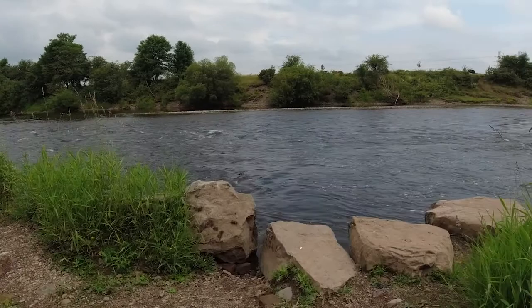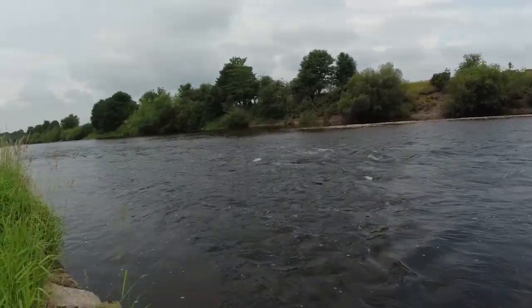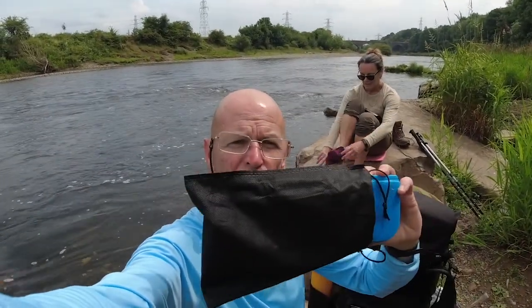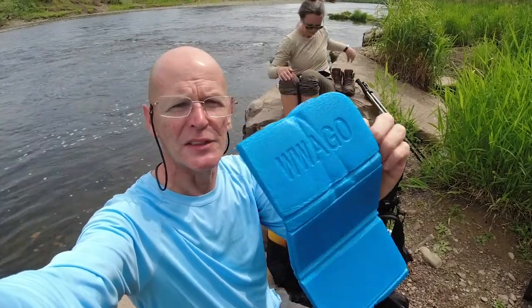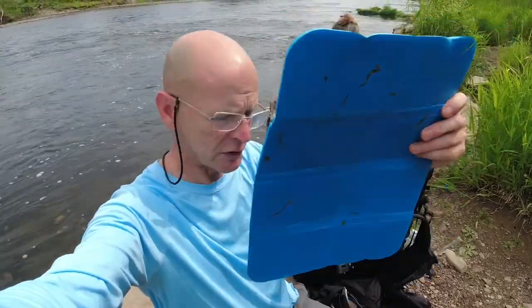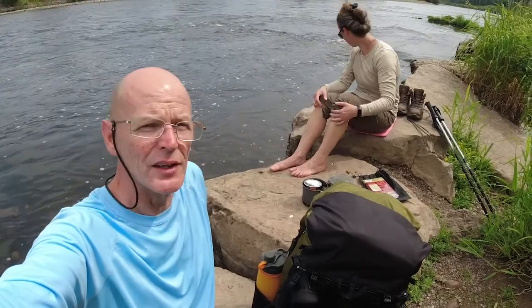We could have a cup of tea. That's a very good idea, isn't it? Beautiful spot to have a cup of tea. Got a new acquisition. Super cheap. Probably won't last very long, but we thought we'd have them for this and the West Island Way. Little seat mats. Yay! And Lisa's got a little one there. Are you going to dip your feet in there? Yeah. I might do the same.